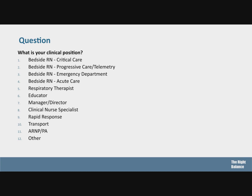Okay, let's see what you all said. So 17% of you work in critical care. About 2% work in progressive care telemetry. 2% emergency department. Looks like we've got 3% acute care, a lot of respiratory therapists online, which makes me happy. So 41%, 19% of you are educators, and then we've got about 8% directors and clinical nurse specialists.